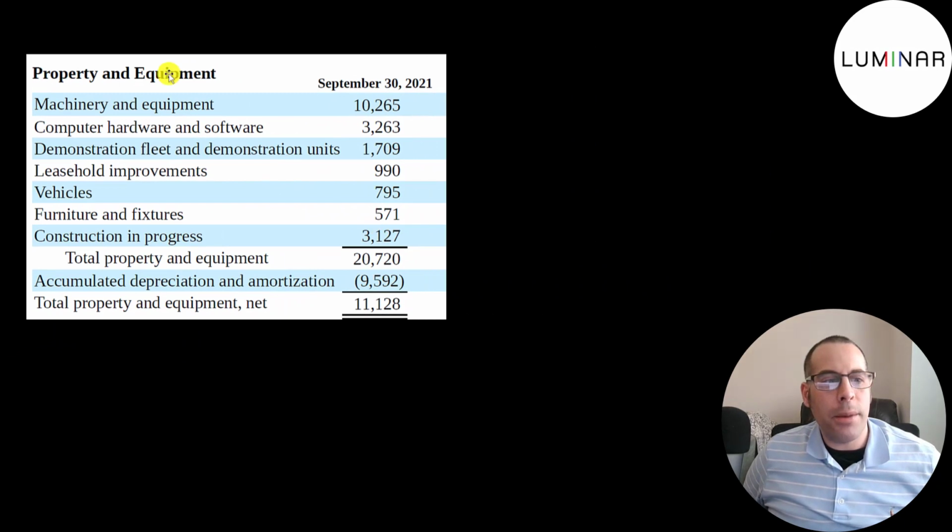Here's a list of all their property and equipment according to their balance sheet. The book value is $11.1 million, which is $20.7 million minus $9.6 million of depreciation. $10 million is machinery and equipment. They have $3.3 million of computer hardware and software, $1.7 million of demonstration units, $1 million of leasehold improvements, $800,000 of vehicles, $600,000 of furniture and fixtures, $3.1 million of construction in progress.